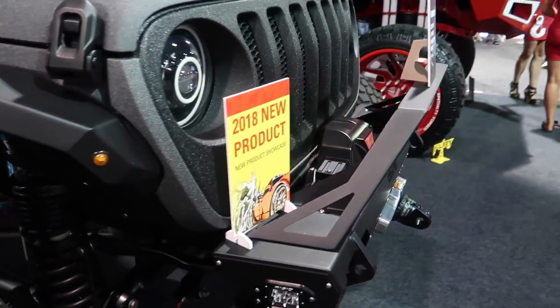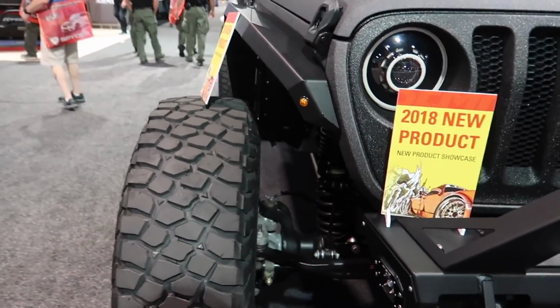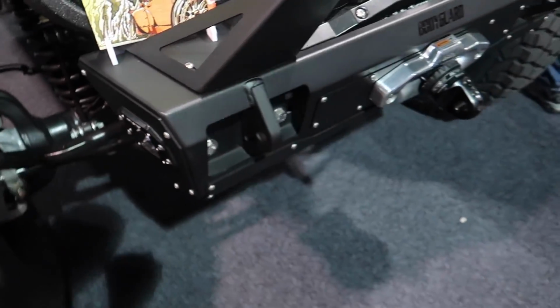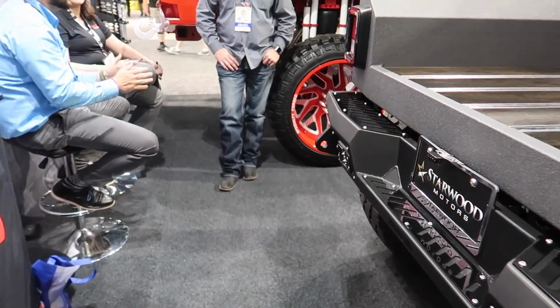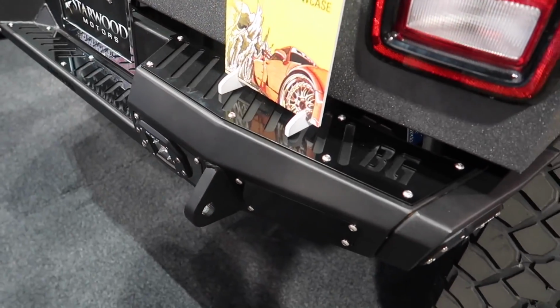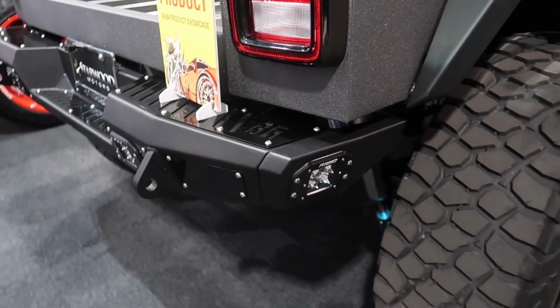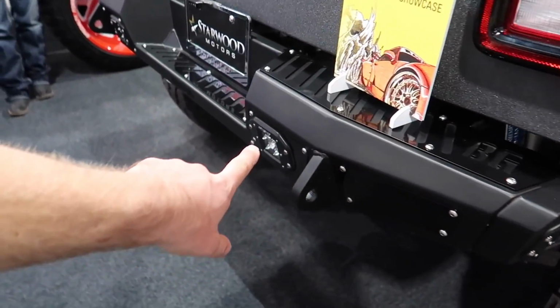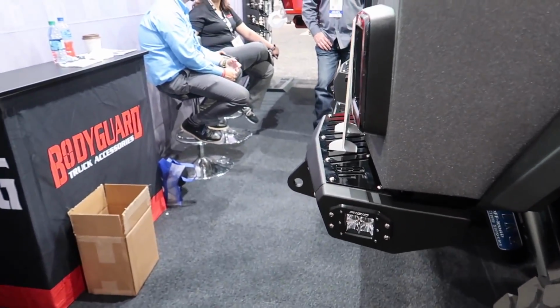They have really awesome bumpers, and one of the main things I like about Bodyguard is all of these plates you can take off and paint whatever color you want, so you can match your Jeep, or you can just leave them black. Here's the new rear bumper. Again, all of these gloss black pieces you can take off and paint them and make them whatever color you want. Looks like you guys can run some flush mount Rigids or any other cube lights that you want down below here.